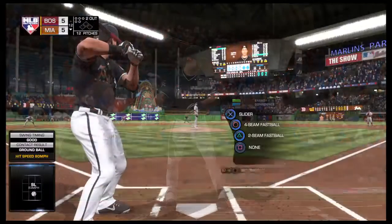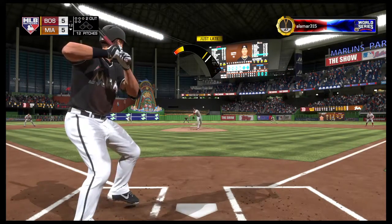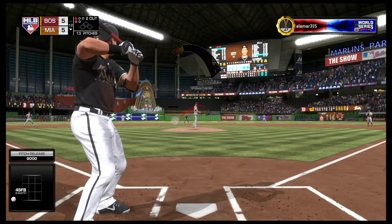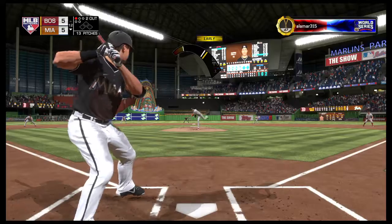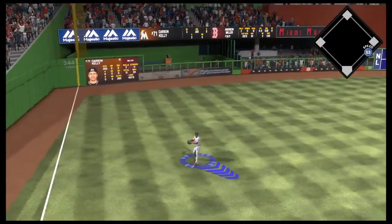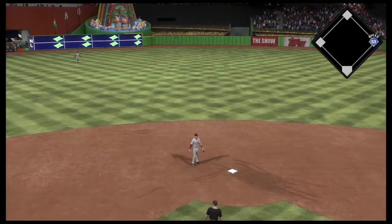Stepping in and ready for another shot, Carson Kelly. He's hitless in 3 at-bats to this point. And a fastball misses here to start the at-bat. It's 1-0. Boy, this guy comes out of the pen. He loves coming in spots like this. Tight situations. This is exactly the type of game that he loves to come into.